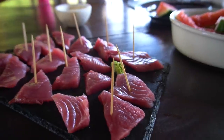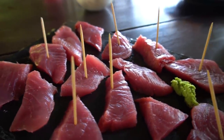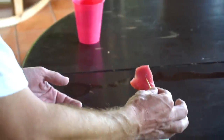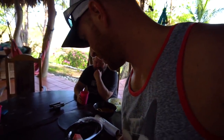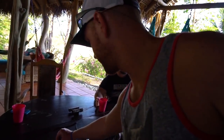Yellowfin tuna sashimi. No wasabi? Nah. I like the taste of fish. You better keep your camera on. If you don't eat raw fish, it's kind of jumping in the deep end. Dude, it's so good. This is, to me, my favorite. Sashimi.